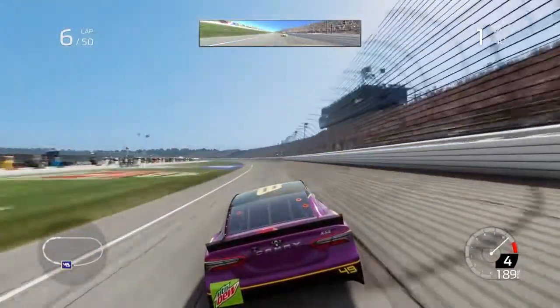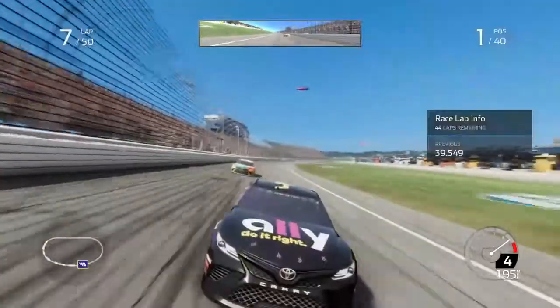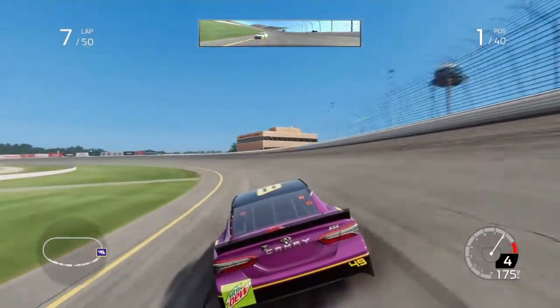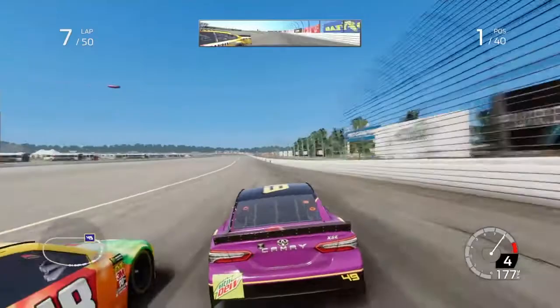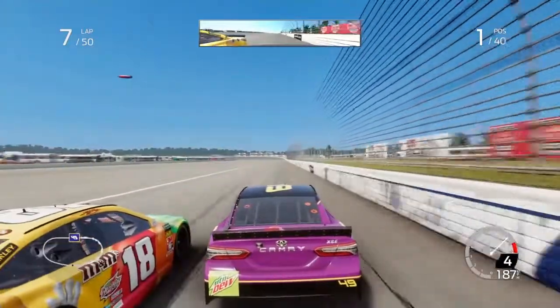So this race might get a little bit boring, and I do apologize for that. You know, I like leading, but sometimes I just... Oh my goodness, alright, I just hit the wall again. Like I said, it could get a little bit boring, but I do apologize. It doesn't look like it's going to get boring right now. Kyle Busch found a way to take a peek. He's trying to capitalize on my mistake of me hitting the wall.